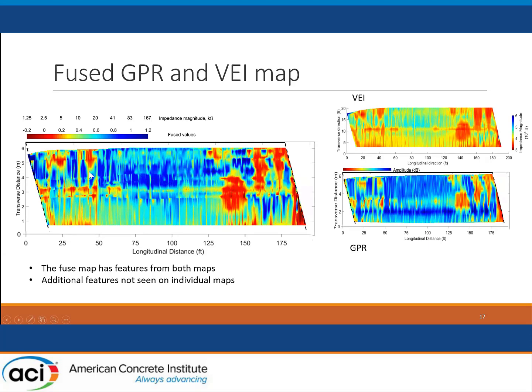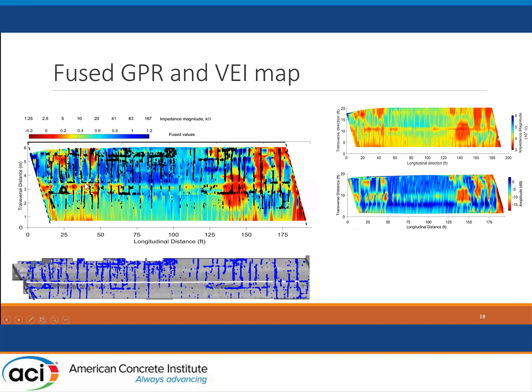In the fused data, we notice this fused image is very similar to the VEI and it contains the important features from both images, but it also shows additional features. For example, in this one, it just shows the joint, but here we notice below the joint there is another kind of horizontal crack. And remember that when we overlap with the crack information, we notice those cracks were not seen on either the GPR or VEI, but are shown on the fused map.